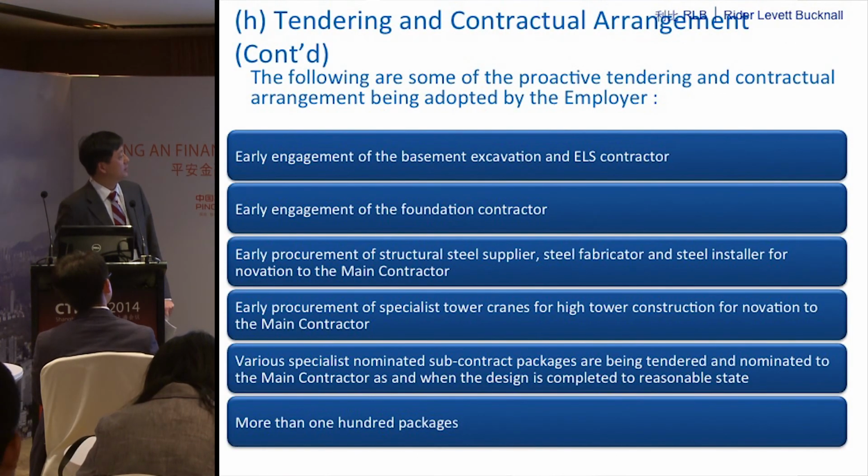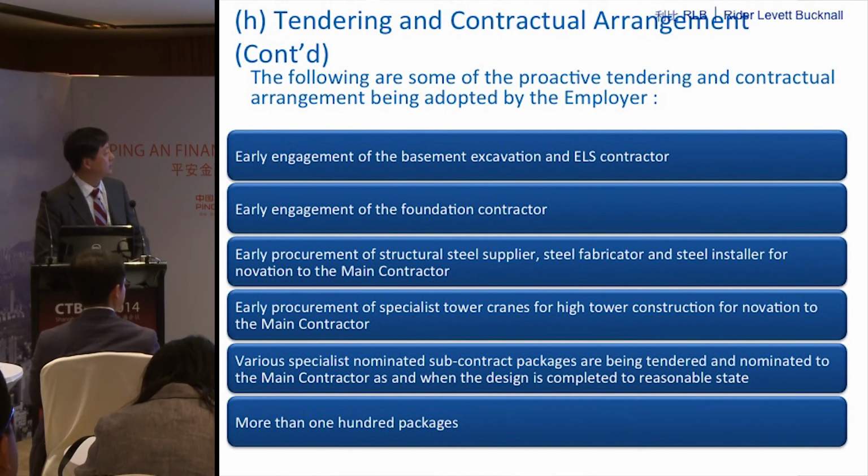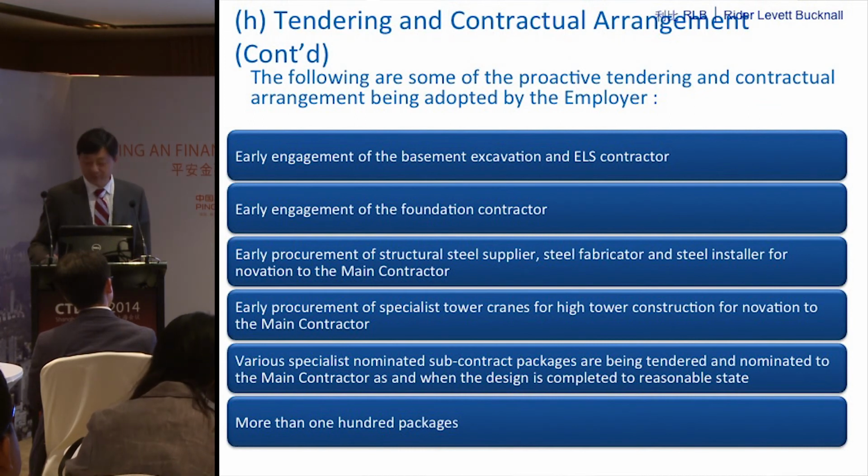And we have also taken a very aggressive tendering and procurement strategy, with early procurement of the basement excavation and ELS contractors, foundation contractors separately, structural steel suppliers, steel fabricators, etc., and including the consultants, with more than 100 contract packages.